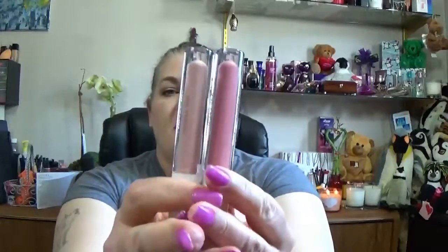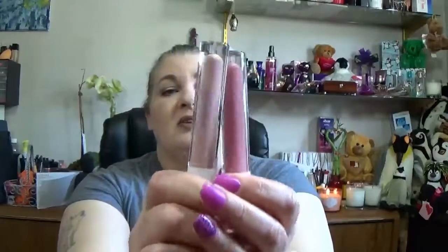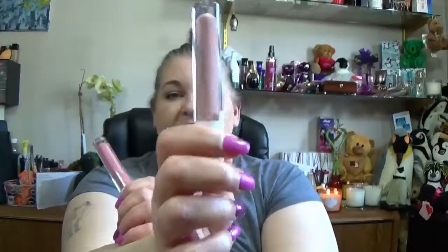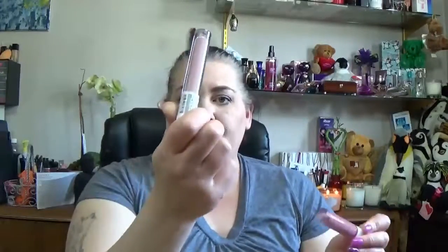I just think it's funny that they consider those both to be nude. This is the lip veil, this is the lip gloss. They're not similar in color at all. This is a nude. That's pink. The lip gloss are $10 each, and I should say, you get 1.1 fluid ounce in each of these.